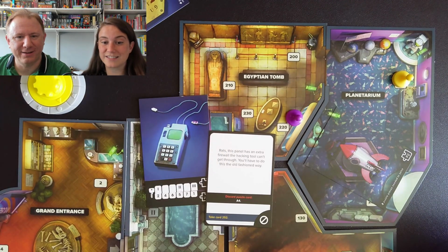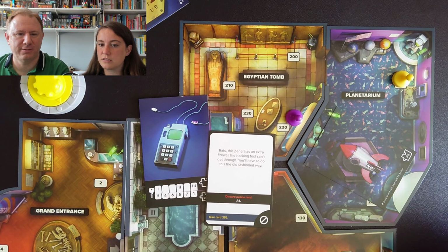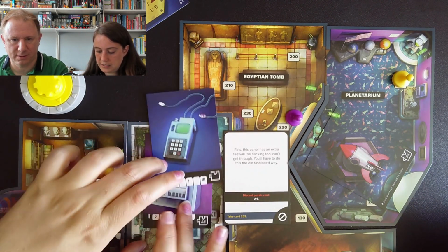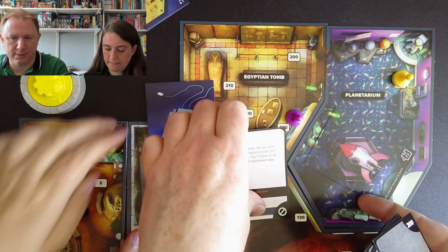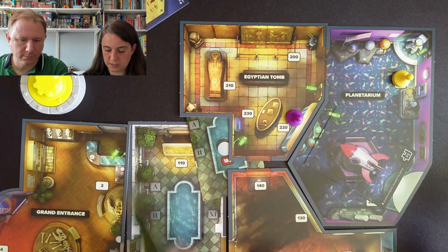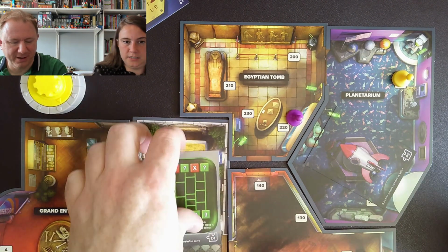Okay, rats. This panel has an extra firewall the hacking tool can't get through. You'll have to do this the old-fashioned way. Discard puzzle A4, which is this one. Take card 252. Discard this as well, it's got the discard symbol. Right, we'll get rid of our decoder for now.